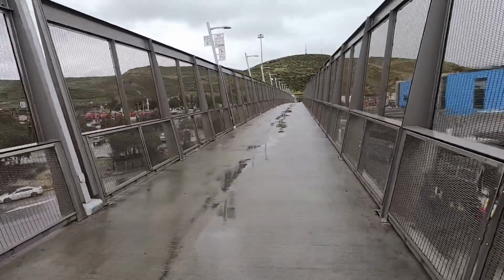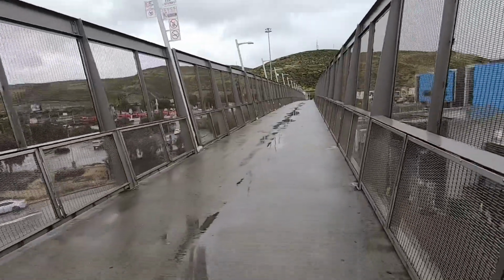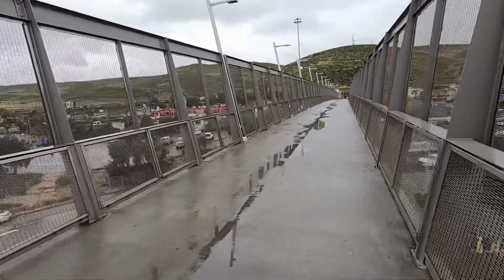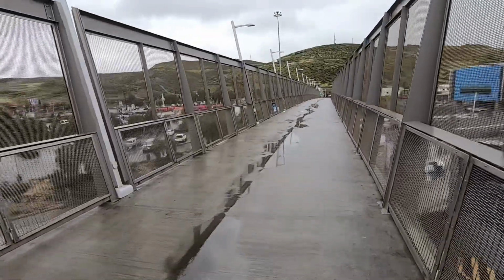So this is the bridge you would usually take if you were to park a little farther away, and you would walk to this border crossing. You would take this pedestrian bridge. You would end up right by the trolley station.